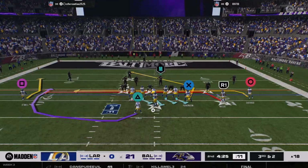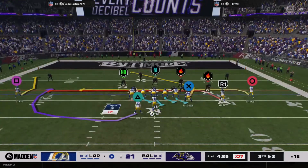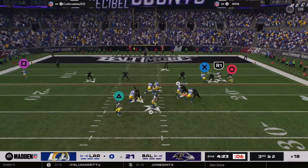Third down and 2 here. The offense coming to the line for its 7th play of this drive. Set. Ready. Throwing now on 3rd and 2.